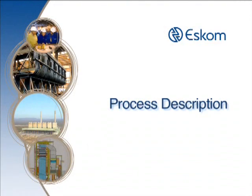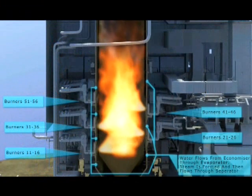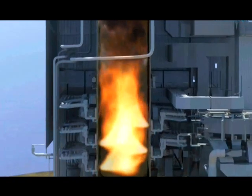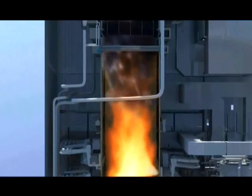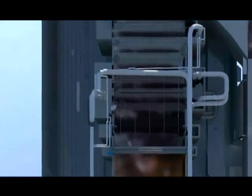Process description. 2 different processes take place in a boiler. Firstly, the combustion process, where the energy in the coal is converted to heat. This is achieved by grinding the coal to a fine powder, heating air, and then using fans to blow this hot air and coal powder into the furnace. This coal ignites to form an intense flame that can reach temperatures of up to 1,600 degrees Celsius.